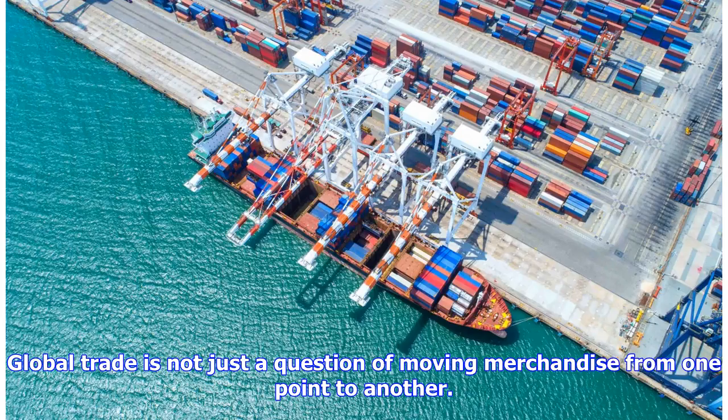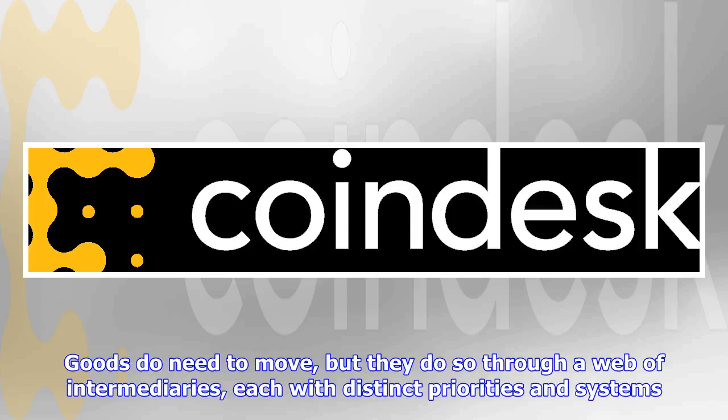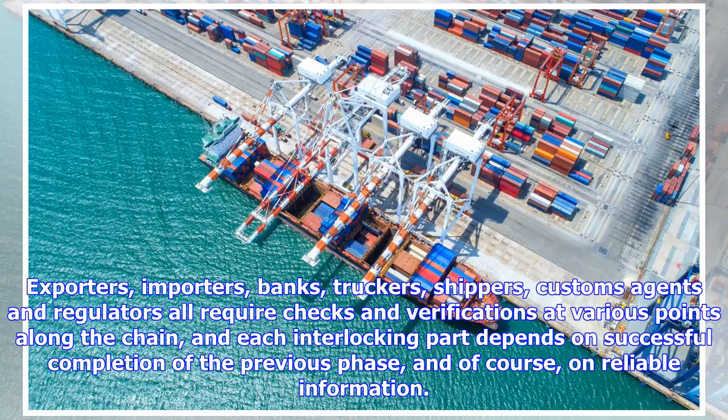Global trade is not just a question of moving merchandise from one point to another. Goods do need to move, but they do so through a web of intermediaries, each with distinct priorities and systems. Exporters, importers, banks, truckers, shippers, customs agents and regulators all require checks and verifications at various points along the chain, and each interlocking part depends on successful completion of the previous phase, and, of course, reliable information.